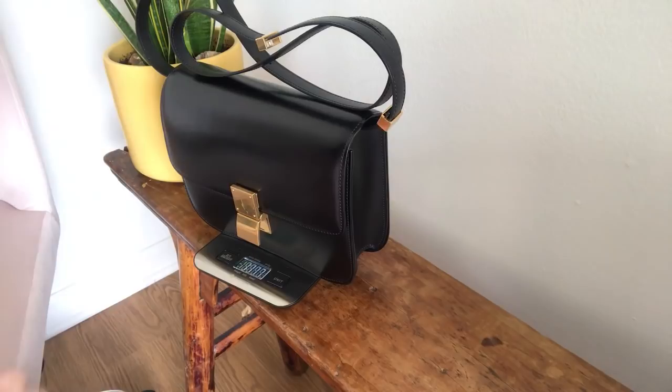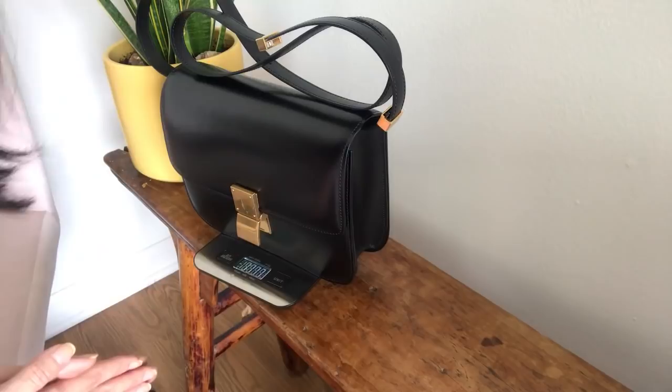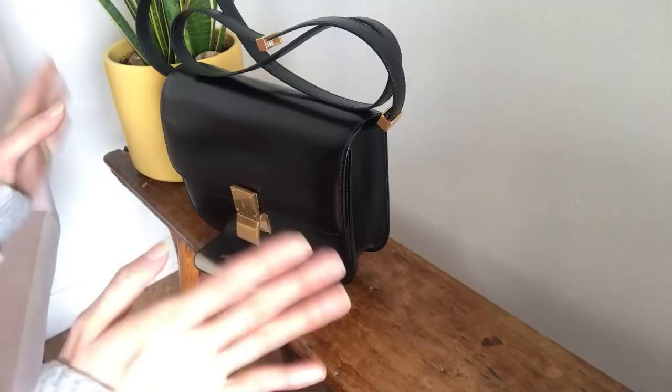If you have watched my other videos where I weigh my handbags, you'll know that 2 pounds is my cutoff. I do not wear any handbags that are more than 2 pounds when they're empty. So this meets my criteria and still is within the 2 pound threshold. So very good, very good.